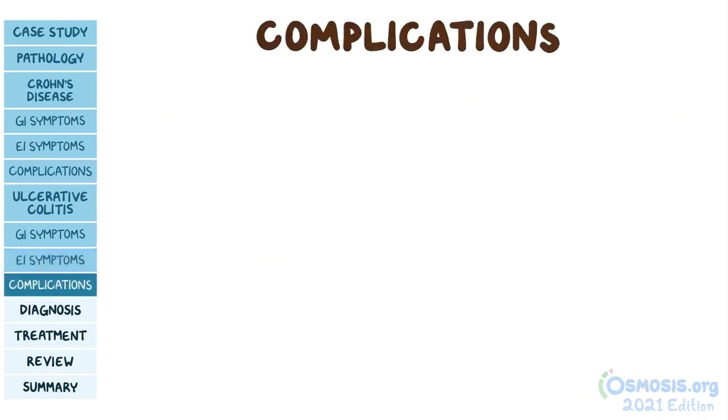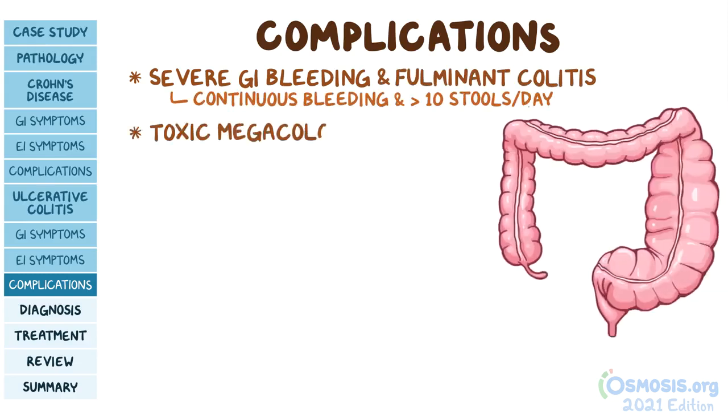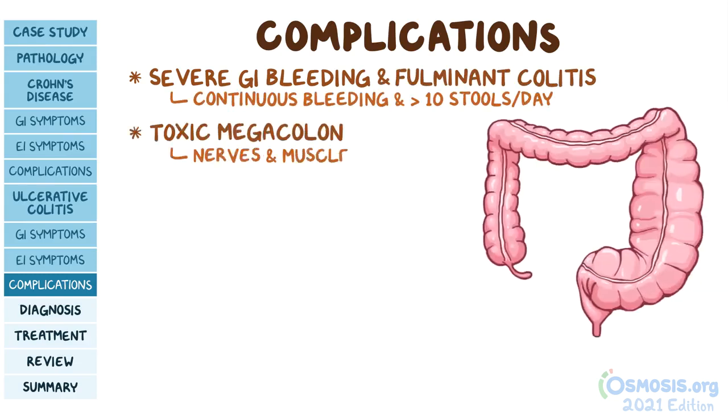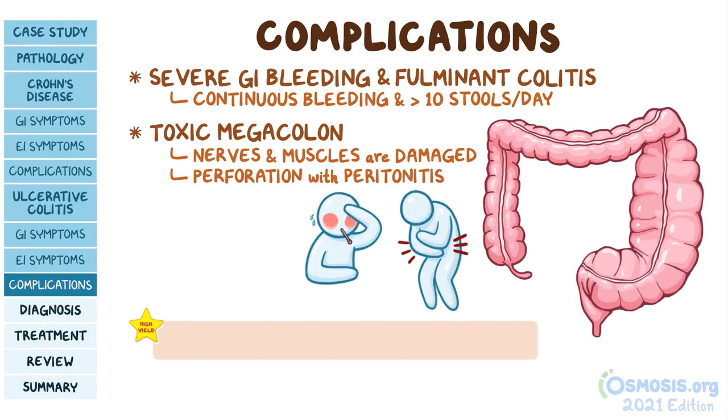Finally, complications of ulcerative colitis include severe gastrointestinal bleeding and fulminant colitis, which is continuous bleeding and over 10 stools per day. Another dangerous complication is toxic megacolon, which is where the nerves and muscles are damaged and the colon becomes atonic and dilated. In severe cases, it can lead to perforation with peritonitis, which causes fevers and severe abdominal pain. Finally, it's important to know that ulcerative colitis increases the risk for colorectal cancer, even more than Crohn's disease.